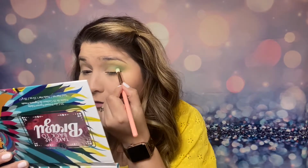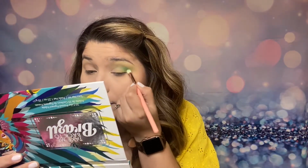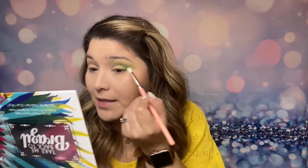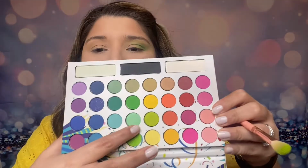And you just kind of go back and forth until you perfect the look that you were going for. They're looking really nice on the eyelid, so I do like that. And they're easy to blend and very pigmented. So that's nice. You don't have to really do too much on it. And I want to go back in with the lime green.